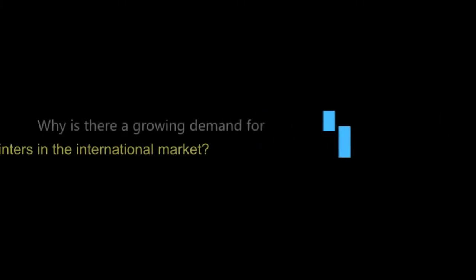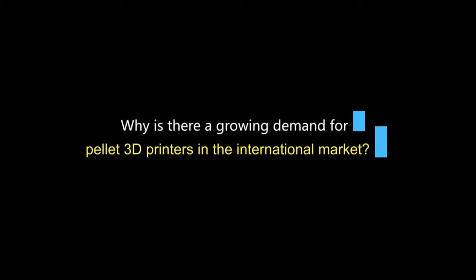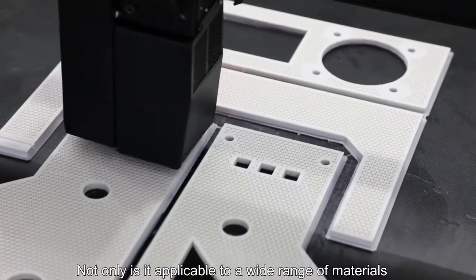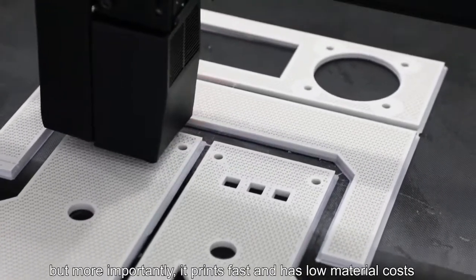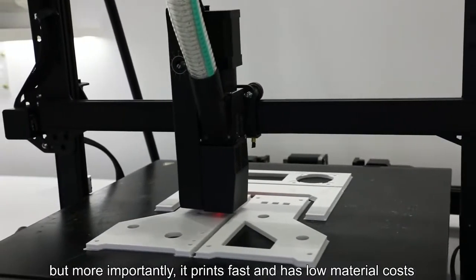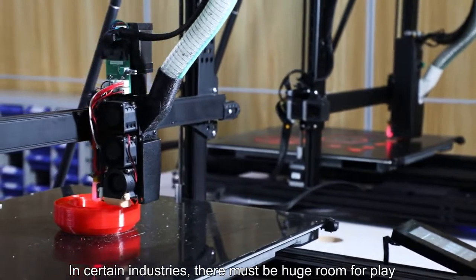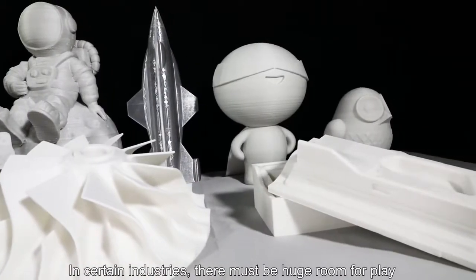Why is there a growing demand for pellet 3D printers in the international market? Not only is it applicable to a wide range of materials, but more importantly, it prints fast and has low material cost. In certain industries, there must be huge room for play.